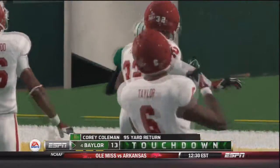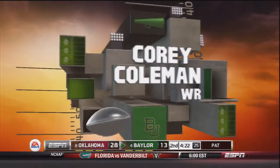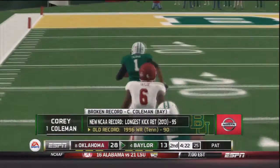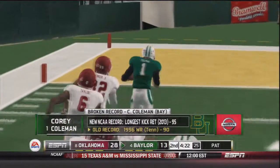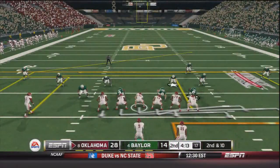Touchdown Baylor. And that's a 95-yard kickoff return for the Baylor Bears and Corey Coleman, who I did not realize he was that fast, as that apparently sets the record for longest kick return in NCAA history at 95 yards.